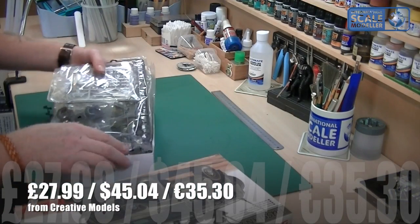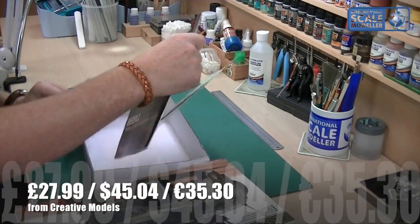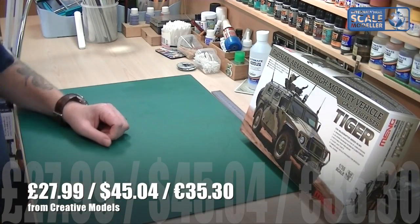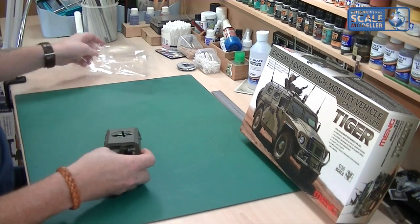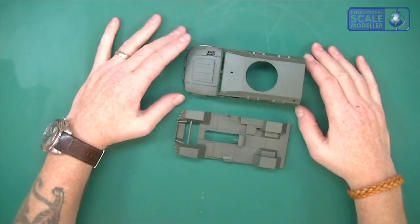Now, as I say, all these bags are going to be open, which is a bit of a shame because you probably won't get the nice surprise that I had doing the other review. But let's go through it again. So first off, we have the actual main vehicle body. This comes in 2 parts, as you can see.